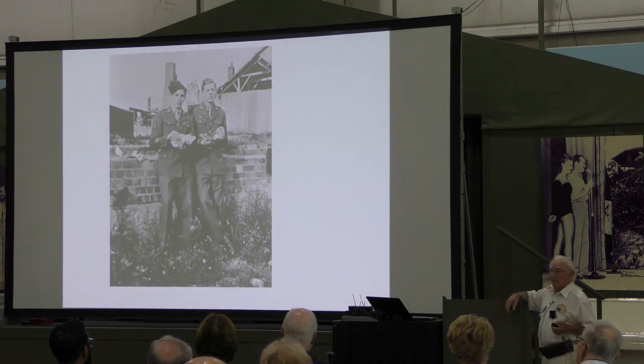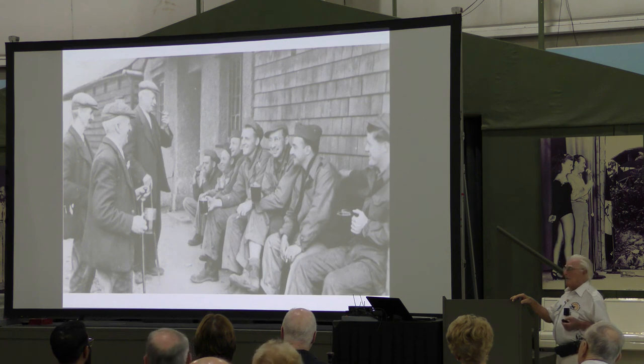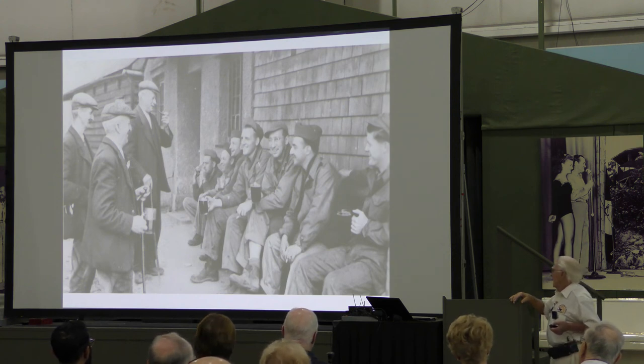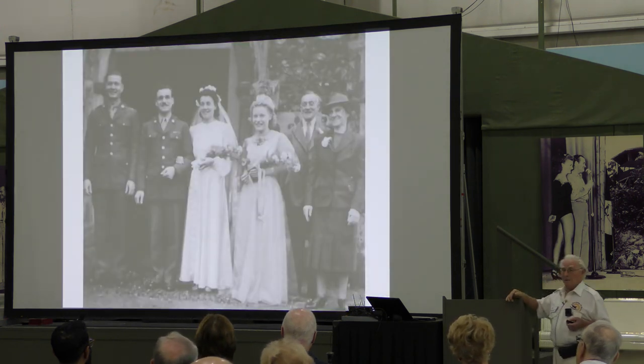These guys are having the traditional fish and chips out of newspaper. And this is typical of the boys going to the pub, drinking that warm beer that they didn't like. Have I got time? Yes. And of course, this happened as well, the GI Brides.